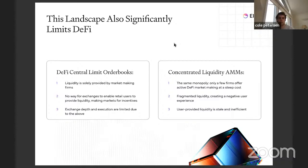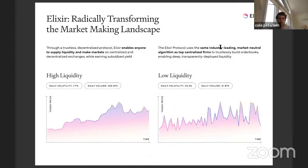And so I went to Cole and I was like, look, there really is no reason that a decentralized algorithmic alternative couldn't exist to do the same thing. And so that was the inspiration behind Elixir. So, real high level, Elixir is building the industry's decentralized algorithmic market making protocol for centralized and decentralized exchanges. When supplied liquidity, the protocol will algorithmically build and deploy that liquidity on the order books in a delta neutral fashion, building up the order books, tightening up the bid-ask spread, and deepening the liquidity on those pairs.